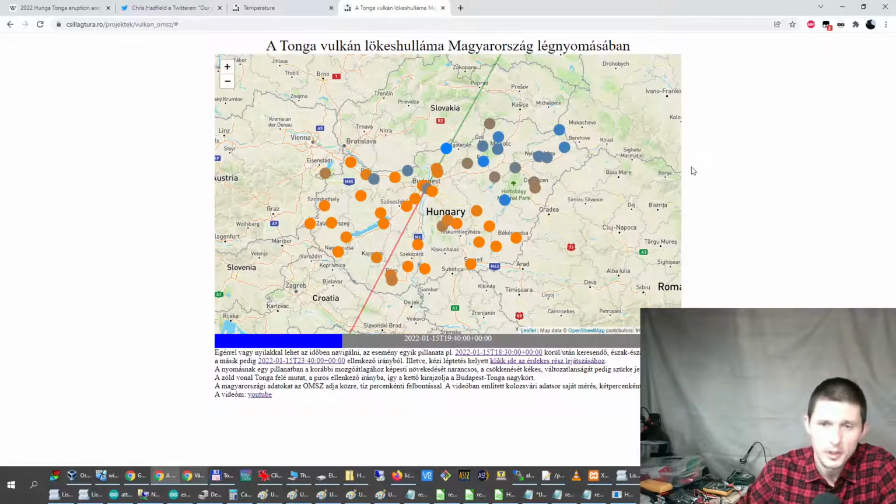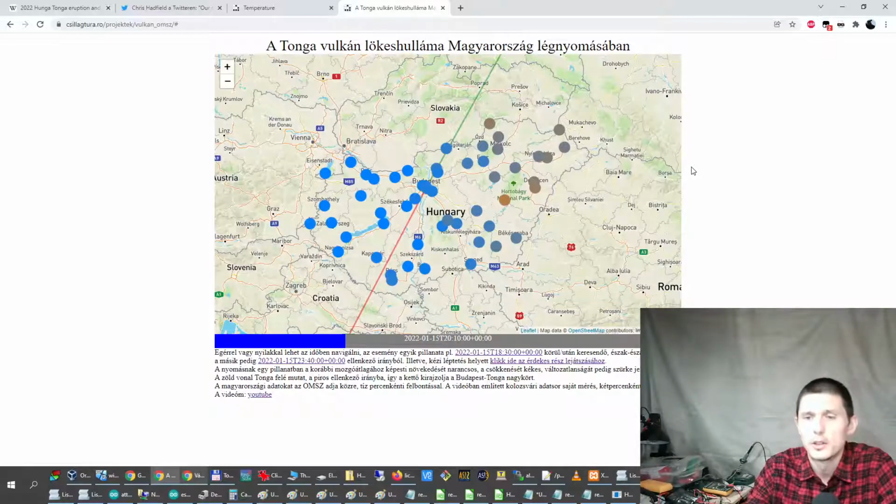And it's really beautiful. 10 minutes later, we see blue coming in. We see blue progressing, and blue means a drop in atmospheric pressure compared to the average of the previous. I think I put 3 points there, so it's a moving average there. And we see that after this, there is some oscillation, and then Hungary turns gray. It's gray, little rises, little drops, nothing out of the ordinary.